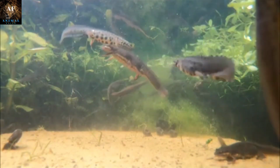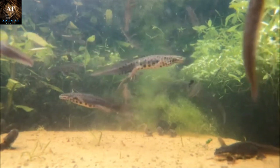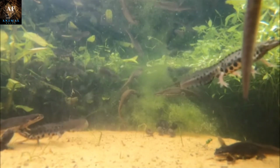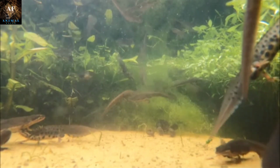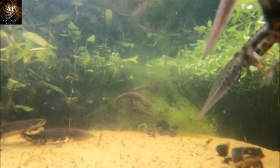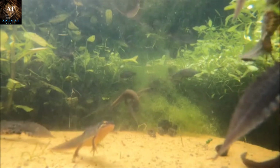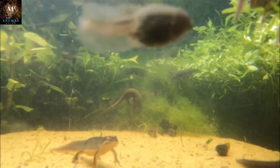As larvae, common newts feed on small aquatic invertebrates and insects. Adult common newts primarily eat terrestrial invertebrates such as insects, earthworms, slugs, and spiders. They have toxic skin secretions that deter many predators from eating them. These toxins can cause irritation or digestive problems in predators. Common newts are excellent examples of amphibious adaptations, showcasing their ability to thrive in both aquatic and terrestrial environments.